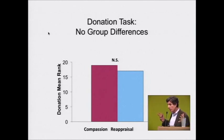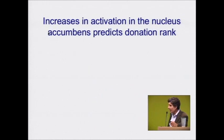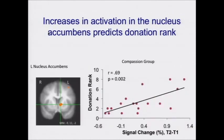So 2 weeks of compassion training is insufficient to produce any change in this donation task. It was probably naive for us to think that we could produce a change after 2 weeks. However, we did find something interesting. And that is, when we looked at the brain data, it turns out that among people in the compassion group, those who showed more activation in an area of the brain that's been implicated in positive emotion were the ones who donated more money.